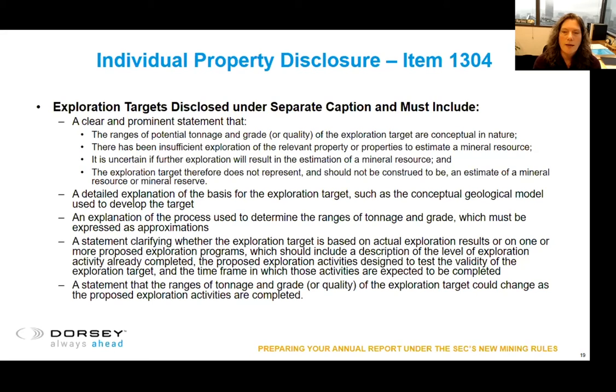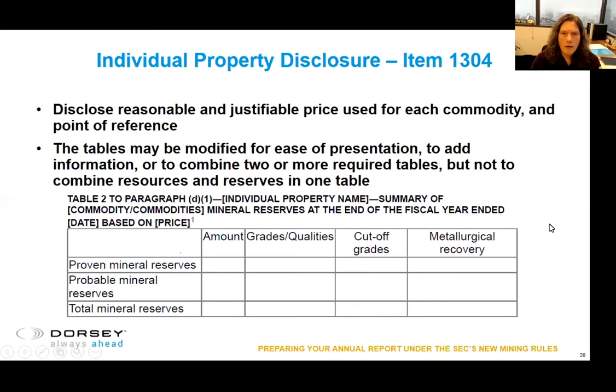But they want to make sure that you tell people why you believe that there's a basis for this exploration target. Was there geological modeling that was done to establish this as potentially an exploration target? What process was used? So in other words, if you want to talk about exploration targets, not only does it have to be separately captioned, you have to put in these qualifying statements, and you have to put in quite a bit of detail that shows why you believe the statements that you're making under these sections, and why you believe it's an exploration target. And things should be expressed in terms of approximations and ranges to help make it very clear that this is highly speculative.